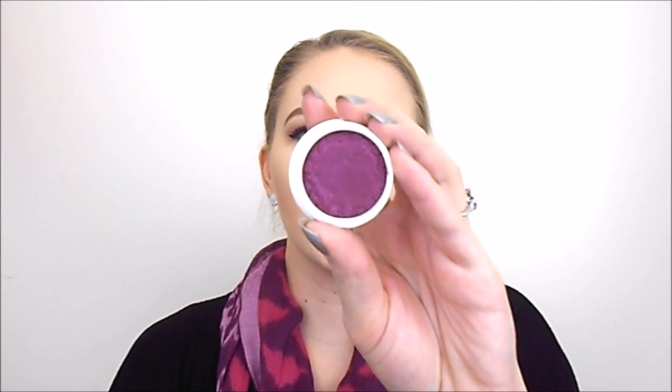And my last look was using ColourPop Elektra on my lid. I did not use a cream base with this. As I said, I feel like the ColourPop shadows are intensely pigmented on their own. They don't need a base, and I will usually apply one layer with a brush and then a second layer with my finger to really intensify the pigment. And Elektra is a shade that was part of a limited edition quad, so it is no longer available, but ColourPop has so many very similar eyeshadows.